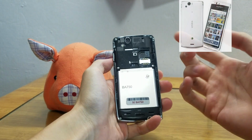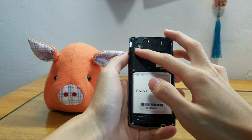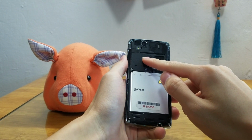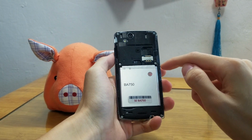On the back, I don't have the back cover, but as you can see right over here, we have the 8MP camera with LED flash that can shoot up to 720p videos max. Here is one of the two microphones. The other microphone I assume is at the bottom. It's for stereo sound support if I'm not wrong.